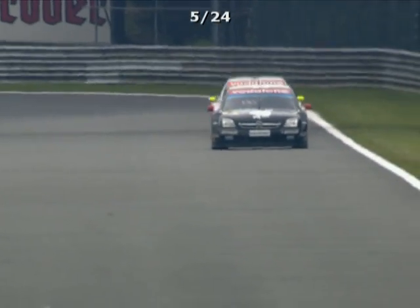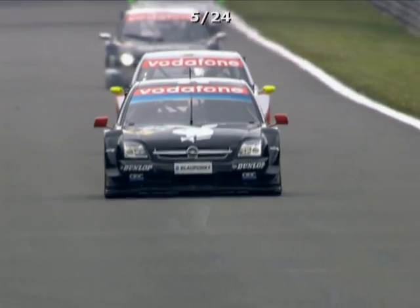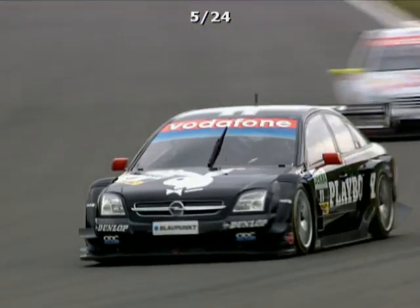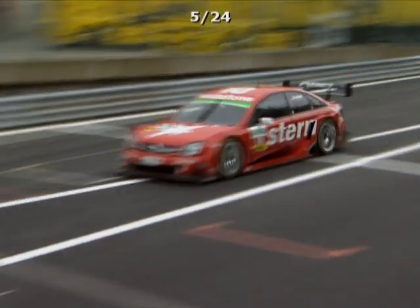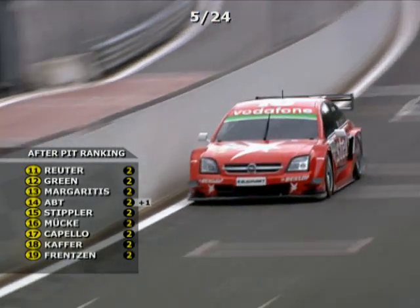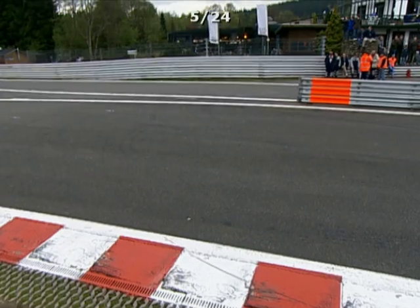Bernd Schneider, DTM champion in 1995, in 97, in 2000, 2001, in 2003. The most winning driver in the DTM. And Schneider now 40 years old. And after two pit stops, there you see the rankings, 11th down to 19th. And Apt dropping well down the field after his extra stop-go penalty.